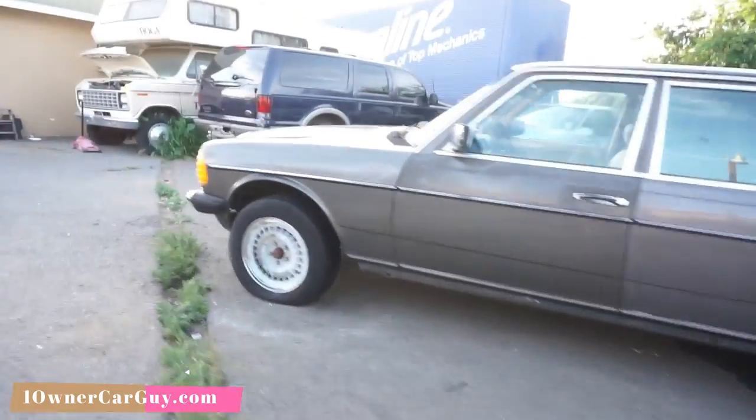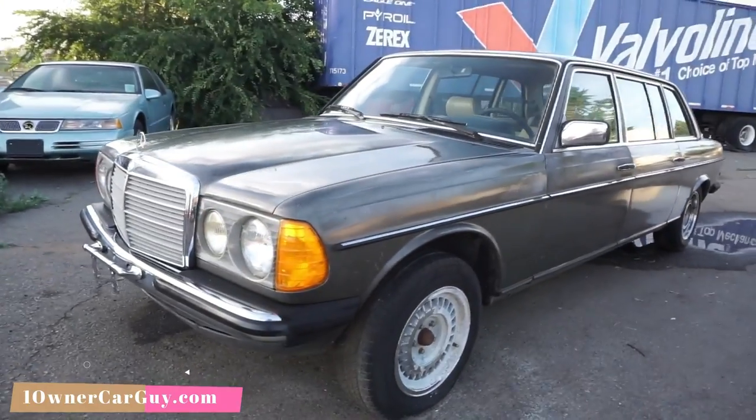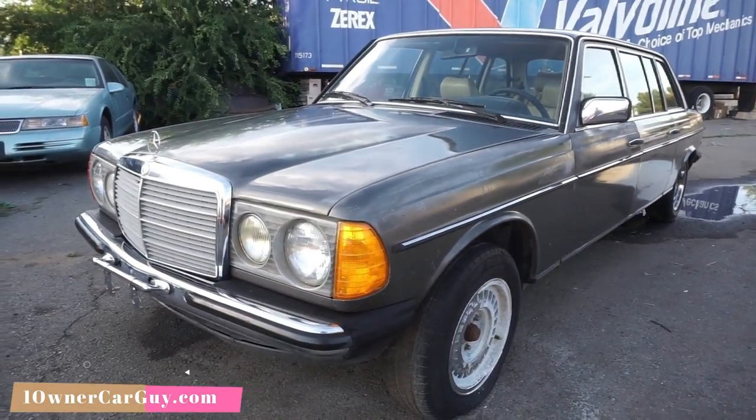I'm going to show you the interior. And I'm going to start it at some point. I don't know how I'm going to edit this all together, but we're doing it. That's all there is to say about it.